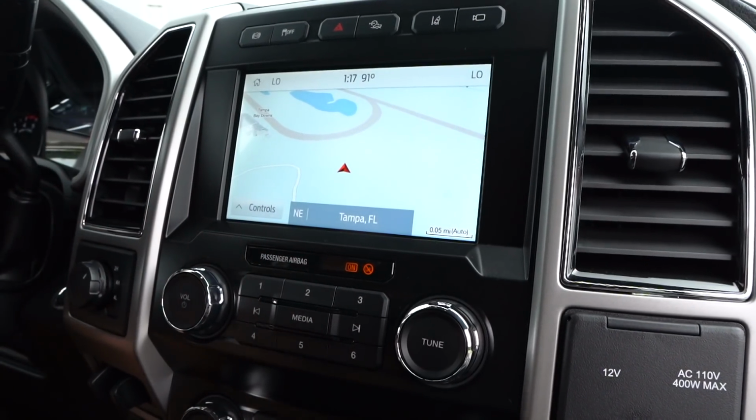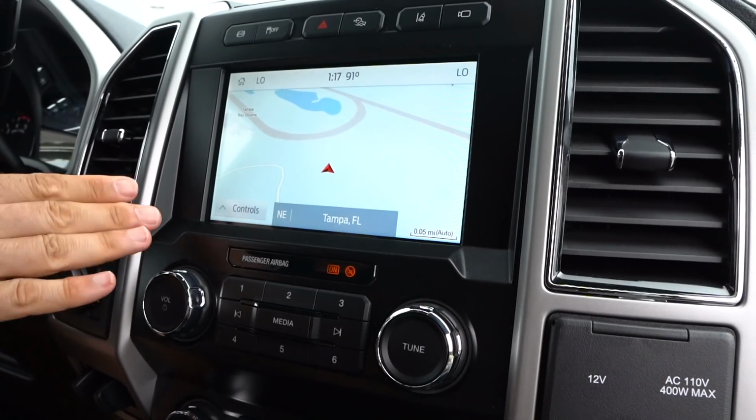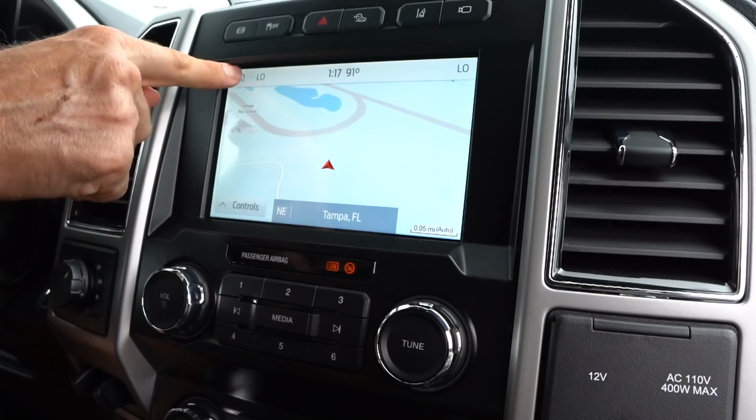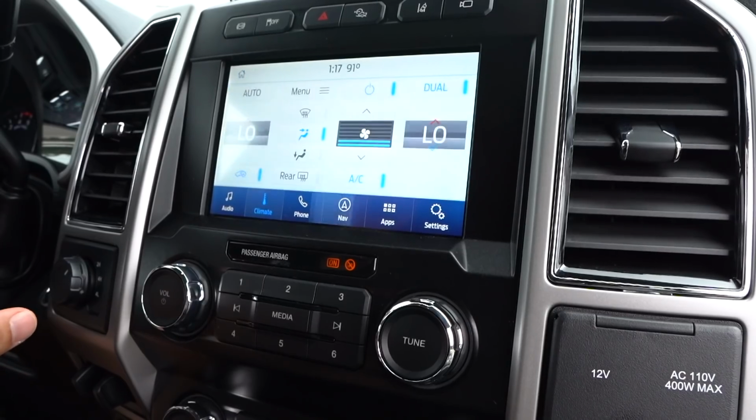Remember, there is new stuff coming from Ford over the next few years, so we're going to see some changes, but it is easy to use. You do have Apple CarPlay, Android Auto, navigation. It's all touch screen, of course. You could go into your climate controls, which is real easy.